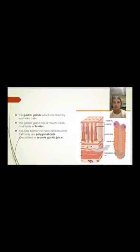The gastric glands are lined by epithelial cells. The gastric gland has a mouth, neck, and body or fundus. The cells below the neck and down to the body are polygonal cells specialized to secrete gastric juice.